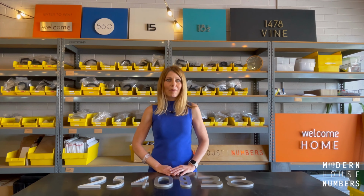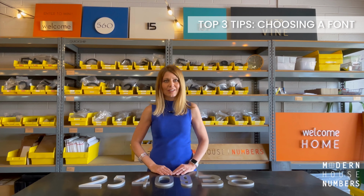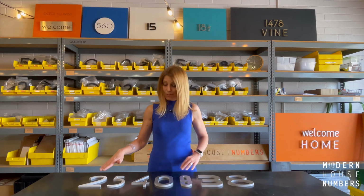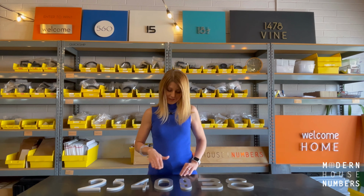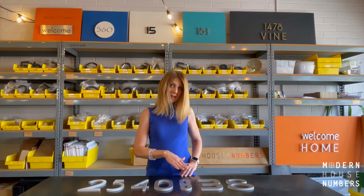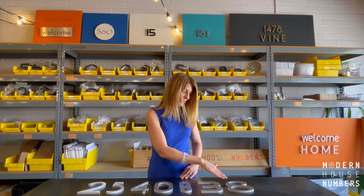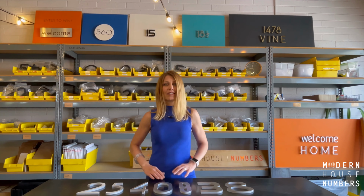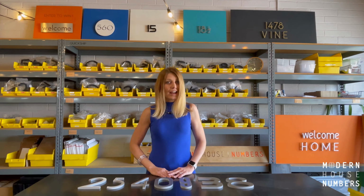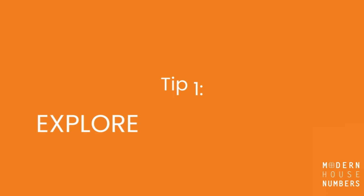Today I'm going to give you my top 3 tips for selecting a font style for your project. We offer 7 fonts: Palm Springs, SoCal, Austin, SoHo, BackBay, South Beach, and Santa Barbara. We designed these fonts to be modern and iconic. They look marvelous on any architecture style. Each option is slightly different.